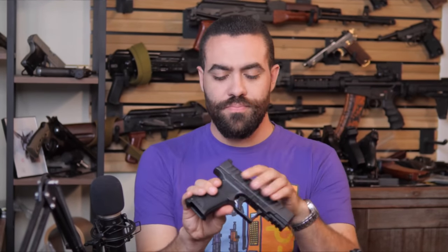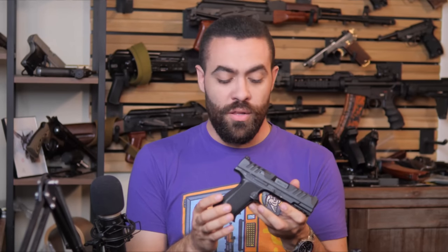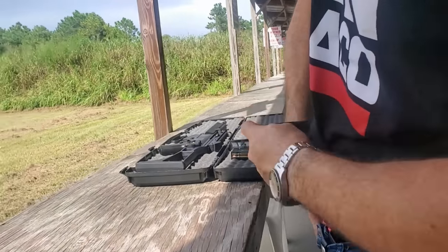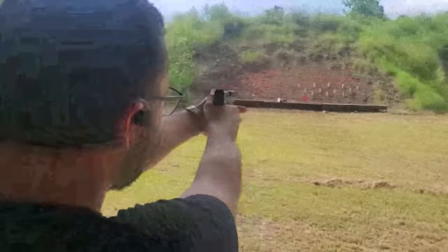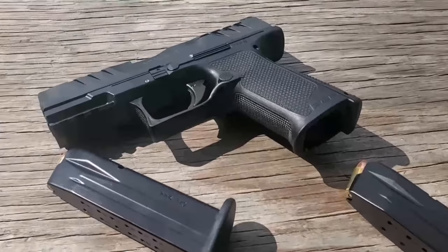To start with, we're going to go into the history of this gun, the Walther PDP, the F-series. We're going to compare it to the other firearms in Walther's line and see how it's evolved into this, the latest model. We're going to have some shooting, we've got some target footage, and again, just the overall impressions after carrying this thing full-time for a few months now.